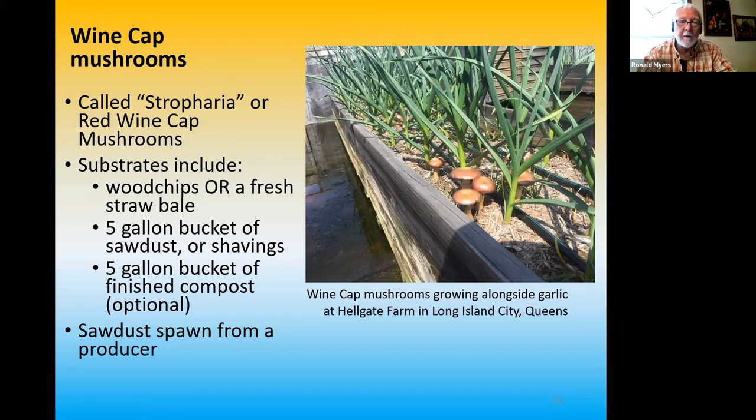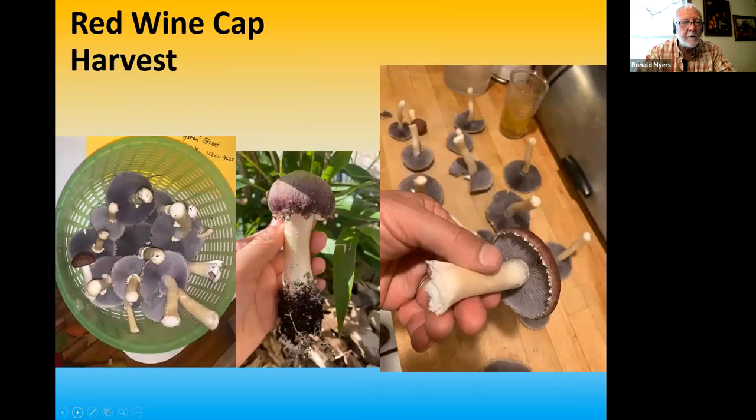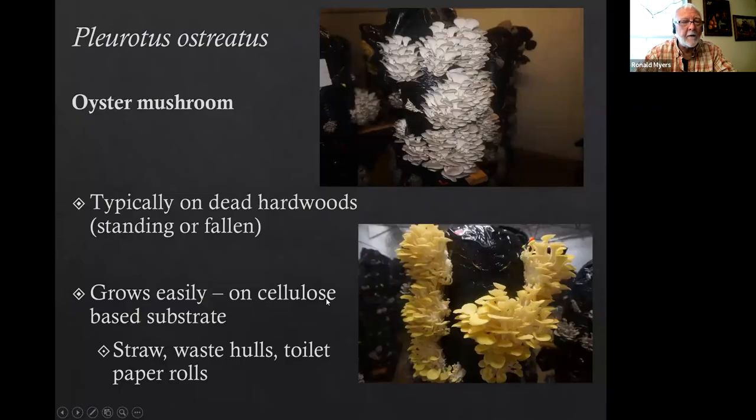And the garlic would be down below that stacked layer of spawn and sawdust and cardboard. And so that's kind of neat, something that can be grown right into. Some people will actually put them in high tunnels too and really get into production. So they're pretty unique, all these different mushrooms.